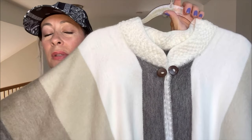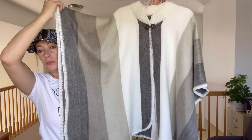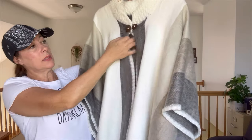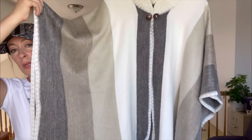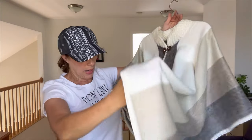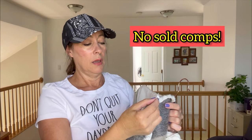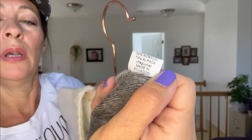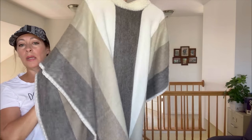Okay, my next item that I found is this Ruana. It's an alpaca blend poncho style. I think it's a Ruana because it ties here and it has no sleeves. Beautiful stripe with a trim at the hem. And I do not find any available on the internet. I did see a special store that's selling it for $250. They are made in Ecuador. And it is 30% acrylic, 70% alpaca. But a very rare piece, and I'm excited to see how this is gonna do.